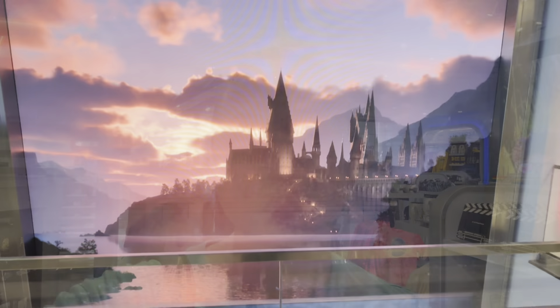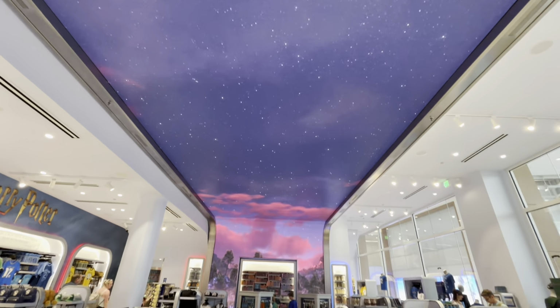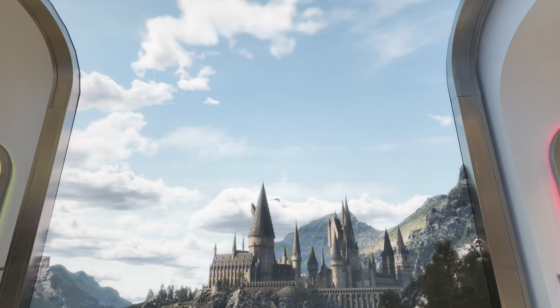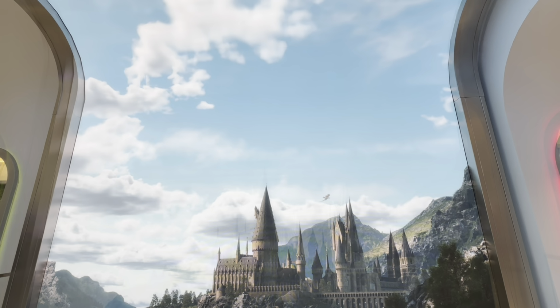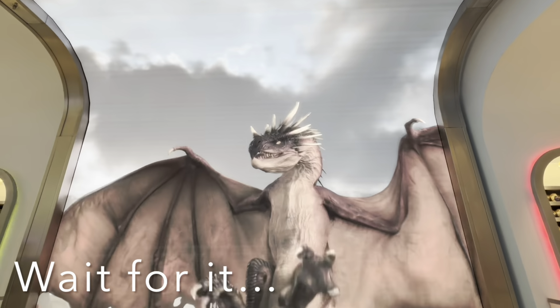Maybe a bit controversial, but why not save the shopping until the airport? I've just checked. The prices here are exactly the same as at Universal Studios itself. Just saying. And look at this awesome screen. Goes all the way above. Cool as beans. I see a dragon. I could just stand and watch this for the next 2 hours. Oh, he's getting closer. Away.